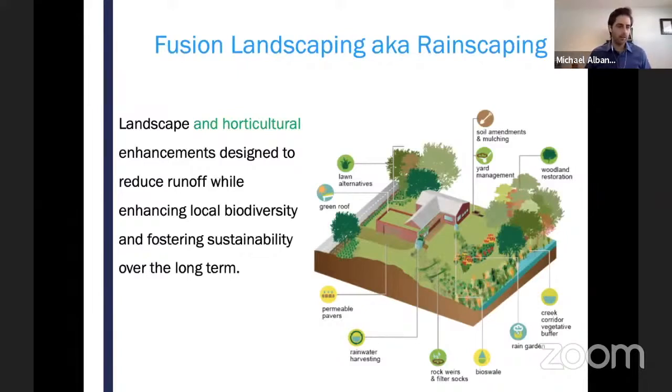What I like to call it is rainscaping. It's landscaping with rain at the focus, which is, of course, what we're talking about today. So fusion landscaping, rainscaping, whatever you want to call it, it's the same thing. You've also heard low impact development or green infrastructure, green stormwater infrastructure. These are essentially different names for the same thing.